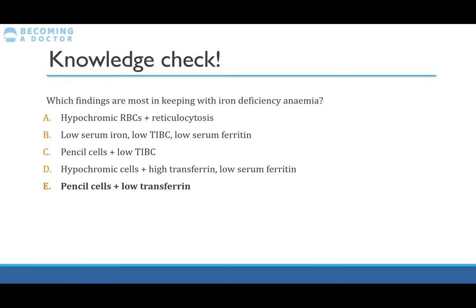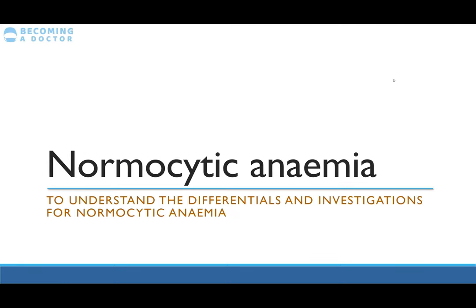Okay, so we've gone through the microcytic anemias. So now, briefly, normocytic anemia, there isn't too much.